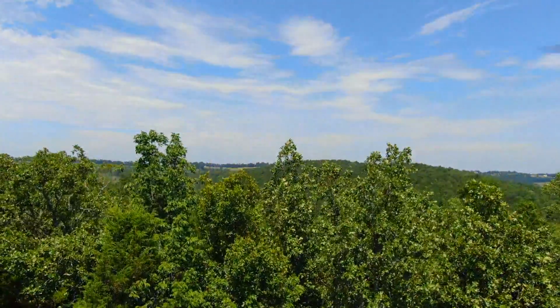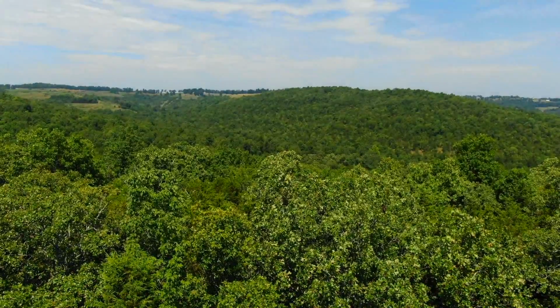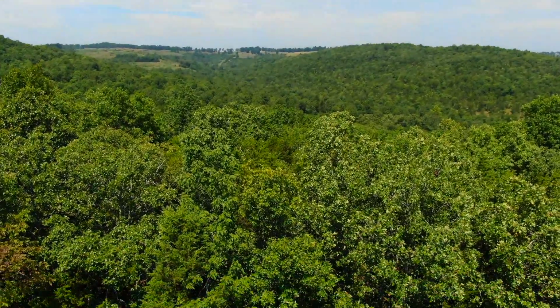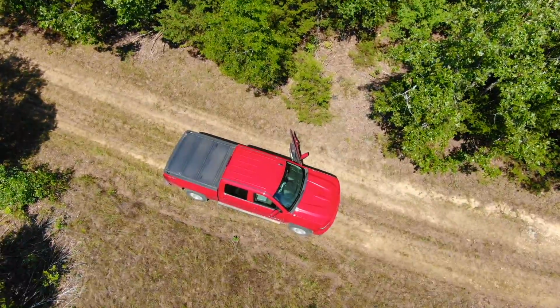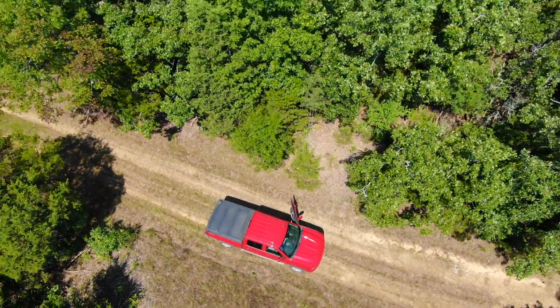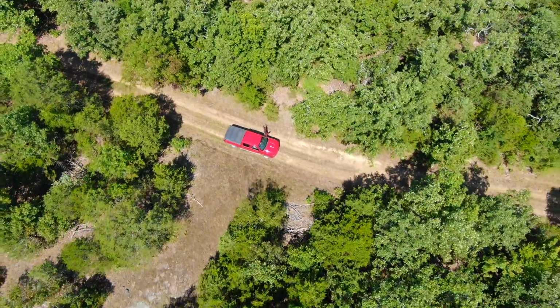So we're at the south side. We're looking northerly. So as we rise up, we're looking northerly over the property. You're getting an idea of what the view could be with some of the timber thinned out. It's the highest at the south end and then slopes down as we go to the north. And we should see that in a moment here.